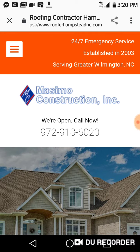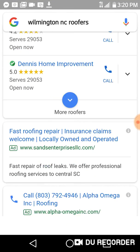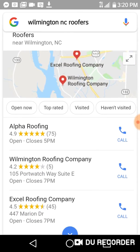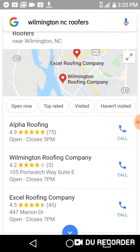When doing a Google search for the Wilmington, North Carolina roofers area, these three guys right here are eating up all your business online. They're coming up on the top of page 1. Here they are. And you're coming up on the bottom of page 4. And you're likely getting sick and tired of seeing them grow their business.